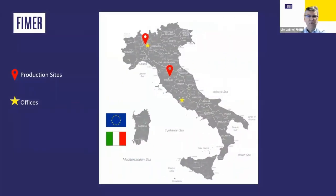Now, some of you may not have heard of FIMER before. We're located in Italy. Our corporate headquarters, including the manufacturing operations and R&D, is located in Vimercati, Italy. We have a second manufacturing facility in the city of Terra Nuova. These are the two orange arrows you see on the map. The two yellow stars indicate our two regular staffed offices in Rome and in Milan. All of our commercial and residential string inverters are manufactured, tested, packaged, and shipped from Italy.